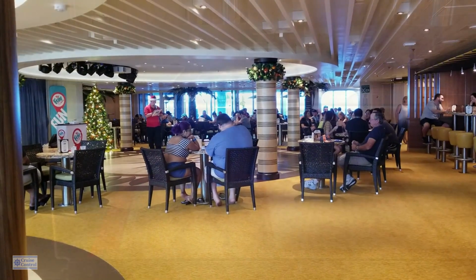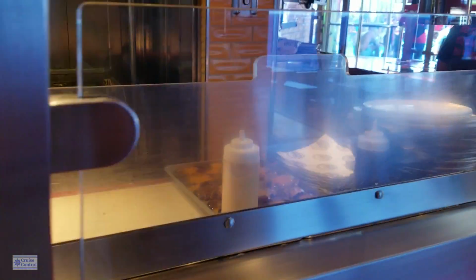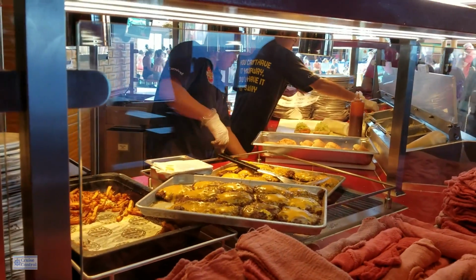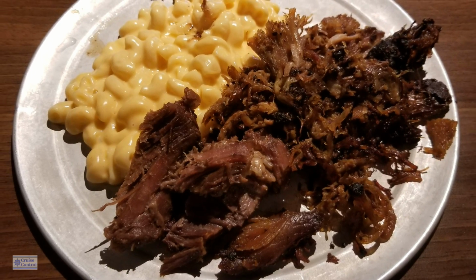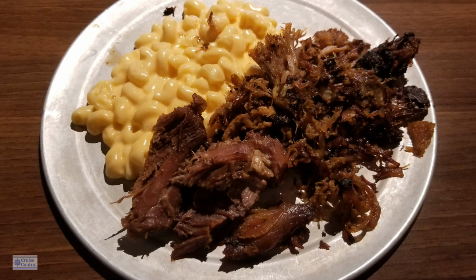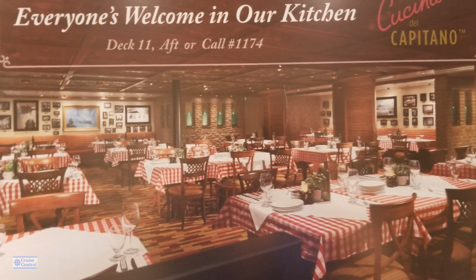Now there are a few really good options for lunch that are not listed in your Fun Times. Some of the pay restaurants will offer lunch for free. These would be Guy's Pig and Anchor Barbecue, Cucina del Capitano, and Gigi's Asian Kitchen. All three of these places have really good food, again free at lunch, but do cost extra at dinner.